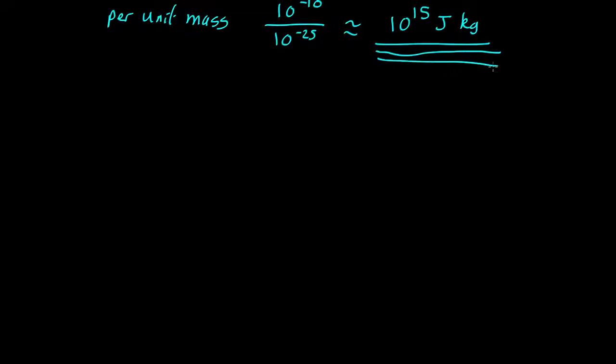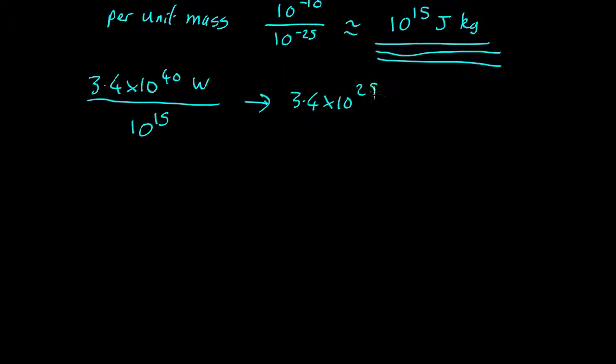So that seems pretty big, but how does it compare to the luminosity for quasar? The example quasar we were looking at, 2138 minus 4427, has a luminosity of 3.4 by 10 to the 40 watts. So we can work out that's energy per unit time. We can divide it by energy per unit mass to get mass per unit time. So we need 3.4 by 10 to the 25 kilograms per second.